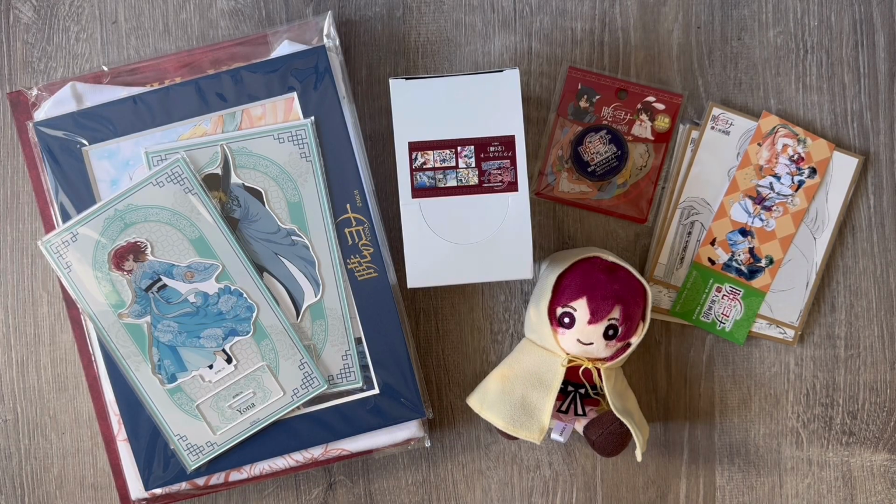So for the last part of the haul, I have merch from a very, very special event. These are from the Mizuho Kusanagi 20th anniversary Yona of the Dawn original art exhibition that happened late 2023, early 2024. So I was not in Japan at this time, but my friend was able to attend this event on my behalf and also helped me on the side to buy the merch for this exhibition, which I am extremely grateful. My friend also sent me a very detailed recap, so I'm gonna share a little bit of what they mentioned from the exhibition that they saw.